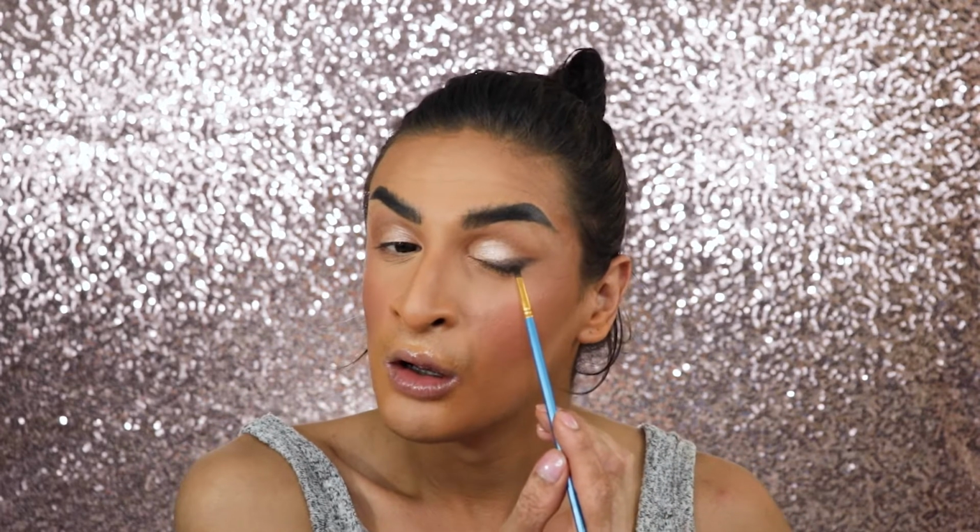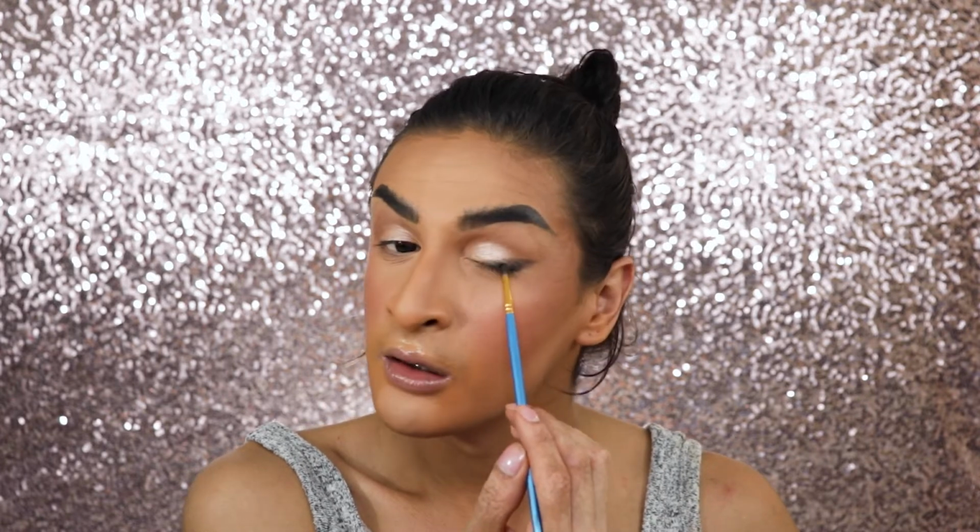What I like to do with the smaller brush is I like to just go right to the lash line as close as I can get and just really deepen it up. See, like it looks, she looks cute.